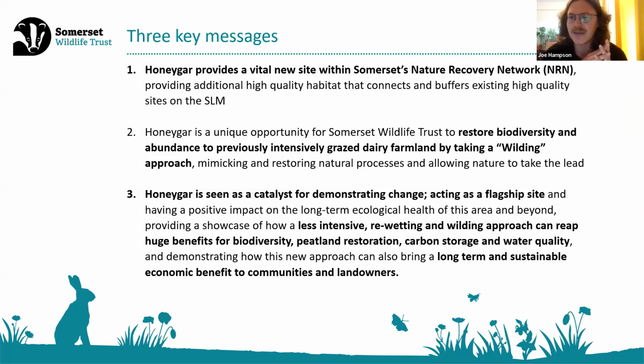I brought this slide up again because I think it's really key. The Wilder Sensing project is fantastic for us at the Somerset Wildlife Trust, because I think it really ties in to these three key messages for the site. We'll be able to monitor nature's recovery, species monitoring through these sensors. It would also enable us to demonstrate the effectiveness of our wilding approach, what's changing on site as a result of our management practices. We're getting continuous monitoring of birds on site. And also this final point of Honeygar being seen as a catalyst for change in the flagship site.